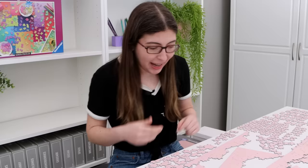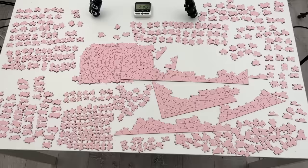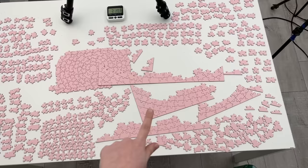I've been meaning to do an update for an hour now and I keep being like, okay, but one more piece. Okay, just one more piece. Okay, I'll turn the camera off after one more piece. So here's a look at where we are. You can see I've gotten a lot of these larger pieces on the edges and the corners put together.